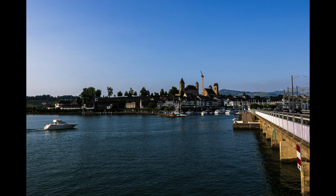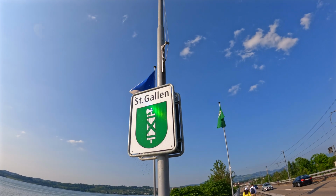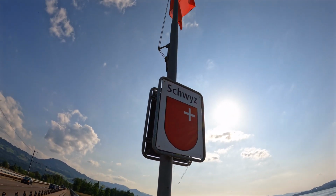We moved from the wooden bridge to the street bridge over the same section of the lake and got to see the point where the canton border exists. Schwyz canton is where Zurich is, and St. Gallen is where Rapperswil is.